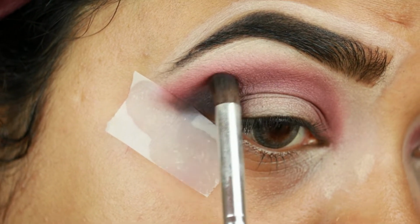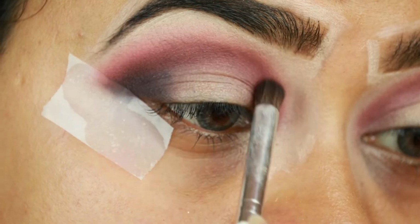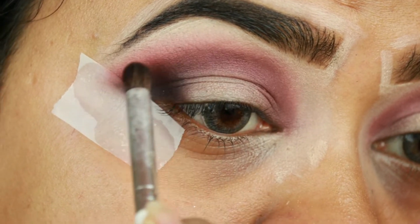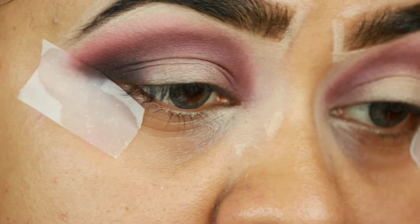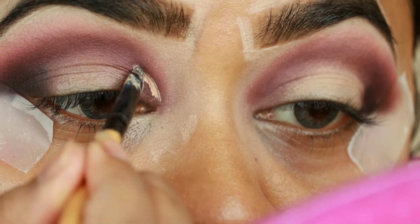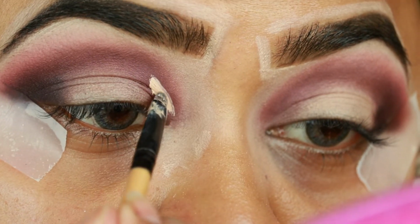So I'm also applying the same color on my crease as well, because I want to cut my crease, and for that my crease has to be really dark and defined. Now I'm just cutting my crease using the same concealer, and I'm going to make a half cut crease look here.